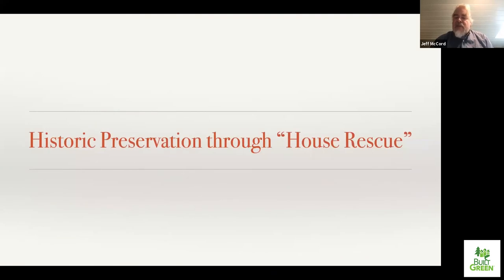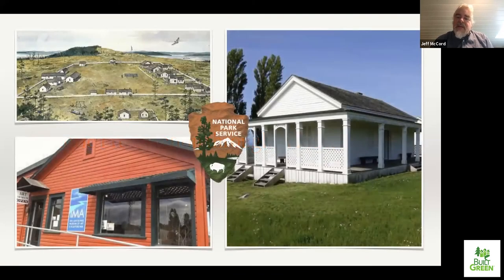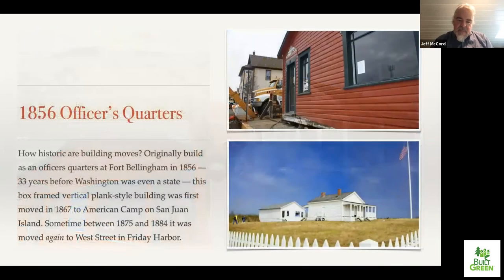So moving on to historic preservation. This is an example of a house that is one of the oldest in Washington state. It was a contract that Nickel Brothers got with the National Park Service on San Juan Island. The structure was originally built as an officer's quarters at Fort Bellingham, and it was moved to American Camp on San Juan Island. It was built in 1856, about 33 years before Washington was even a state.